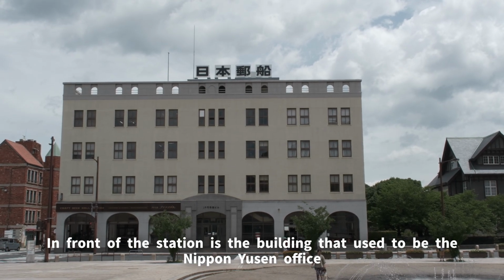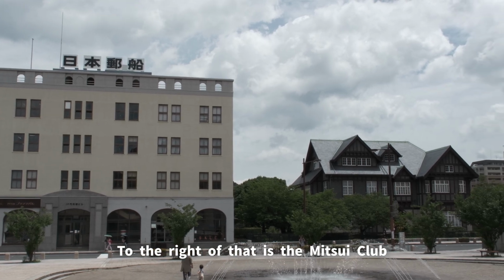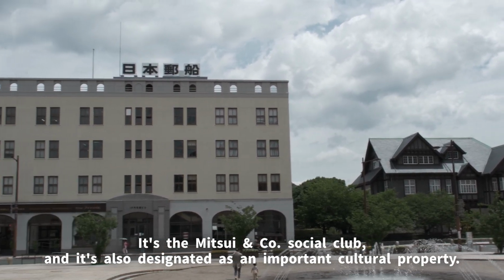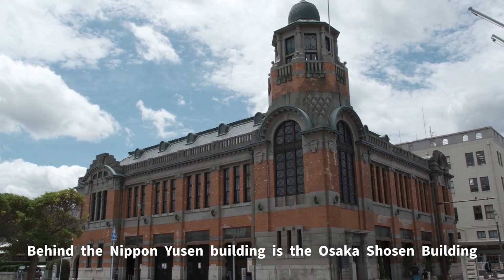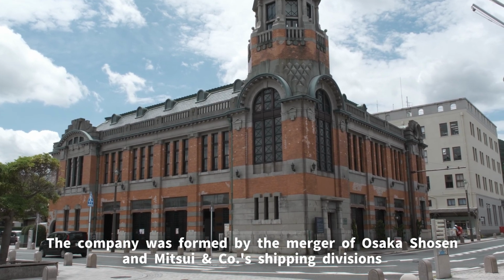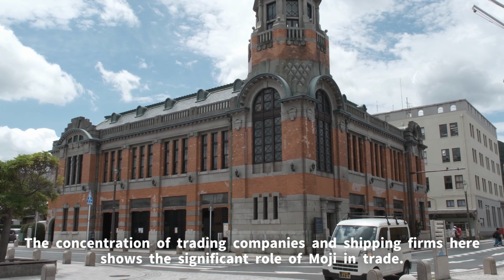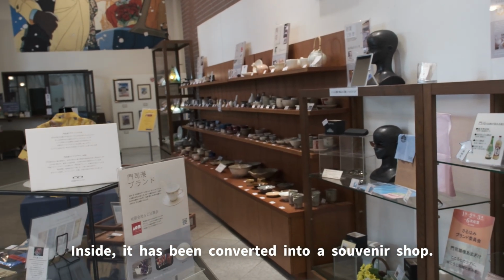In front of the station is the building that used to be the Nippon Yusen office. To the right of that is the Mitsui Club, Mitsui & Co.'s social club, which is also designated as an important cultural property. Behind the Nippon Yusen building is the Osaka Shosen building. Osaka Shosen is now Mitsui OSK Lines. The company was formed by the merger of Osaka Shosen and Mitsui & Co. shipping divisions. The concentration of trading companies and shipping firms here shows the significant role of Moji in trade. Inside was a souvenir shop.